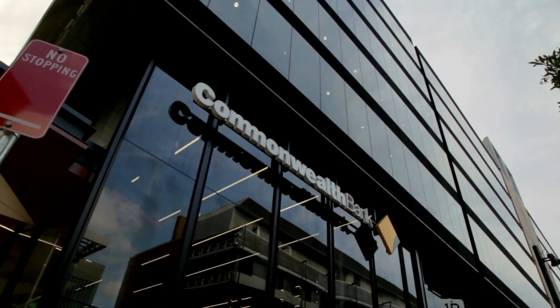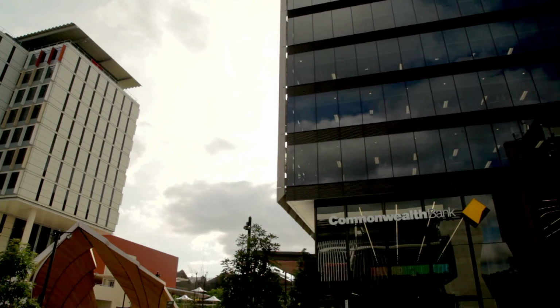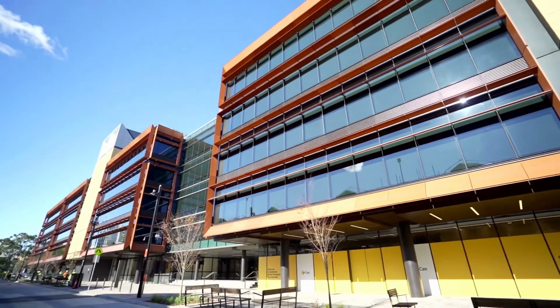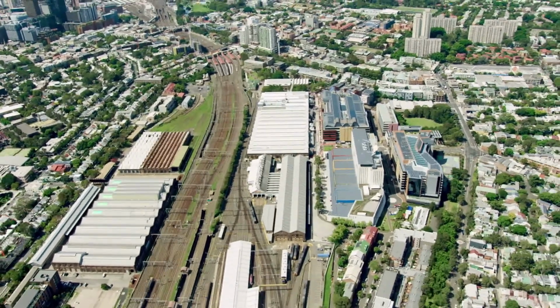One of the great things about this precinct is having CBA with us on this journey, and they very much understand the experiences that retailers are going through. So they've worked a lot with us to get them to open at the same time that CBA staff are moving in, so we have the population to support the retail. When it's all complete, this is going to be a major employment hub. 18,000 people will be on this site.